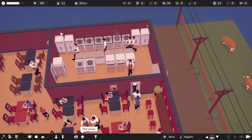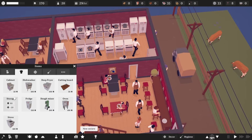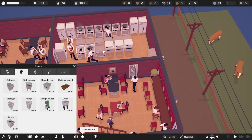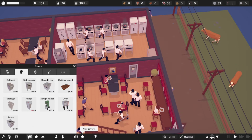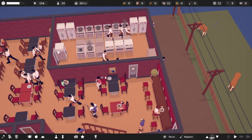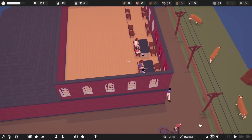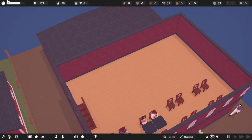So real quick, let's close down for a quick second, because we're nearing the end of the month and I don't want to lose the money. Let's go ahead and do that. Add in another two pans, because I know I'm going to end up getting another stove. Let's pause for a sec.